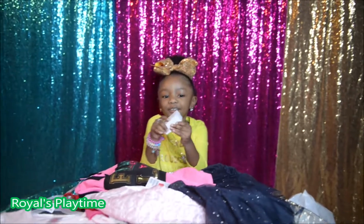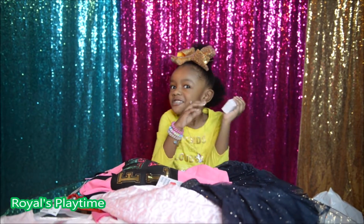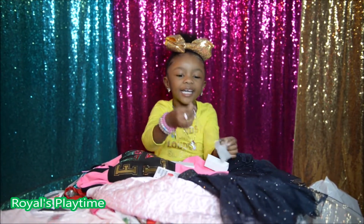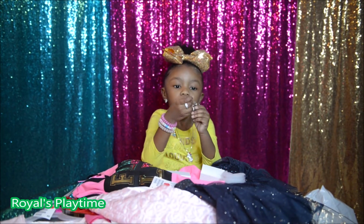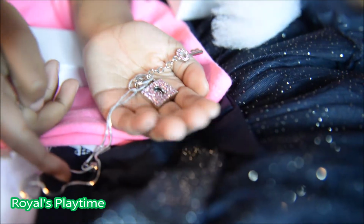I know you want to see something. So we had stopped at a little boutique at the mall. Go ahead and open it up, honey. Okay. 1, 2, 3. It's a key necklace. So it's a cute little necklace with a charm. Yes, it's a key necklace. It has a tiny key. Okay, can you guys see that? It's so pretty. And it has a cute little lock. It's so sparkly and so pretty.